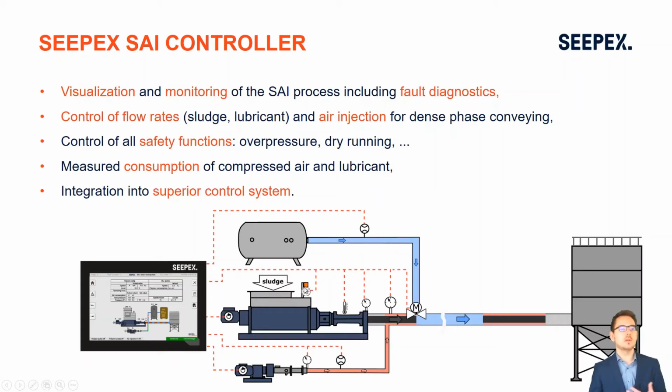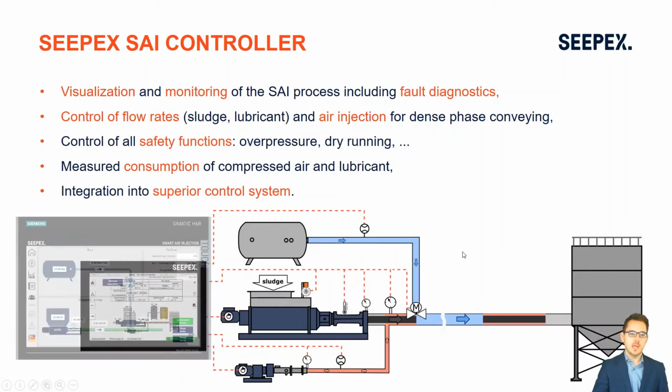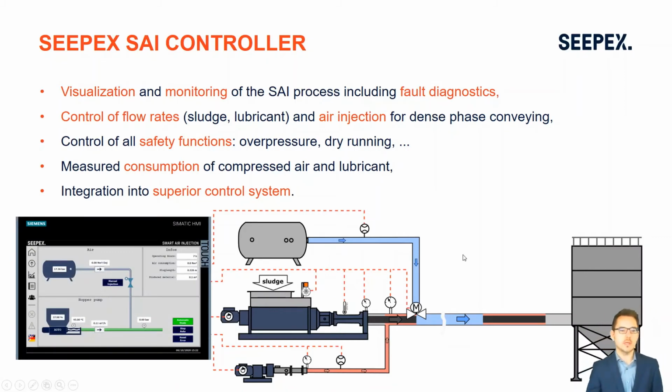And this system fully controls itself in regard to flow rates of sludge, of lubrication, and also the air injections are triggered with an optimization algorithm to achieve here best energy efficiency. The safety functionalities are ensured for this system by our control logics, and this could be very easily integrated into your superior control system by the common fieldbus signals. We have also a second type of implementation of this controller logics, which is on Siemens, and which is also pre-compiled component software parts. So if you have already a Siemens controller in your system, we can easily upgrade this controller by our Siemens logics, and you then run our SEI control logics on your own PLC.